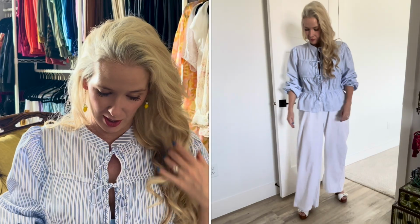Again, the first being this top. It is a tie front. It's all the rage right now. There are so many styles and iterations of the top that ties down the front. Now for today, I do have a little light blue bralette underneath. For many, this is not going to be a practical purchase. But in my day-to-day, I can easily throw a bralette underneath.